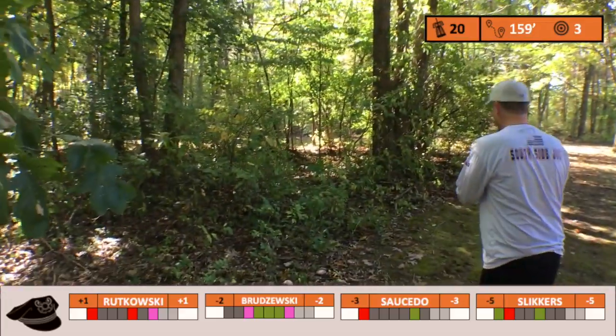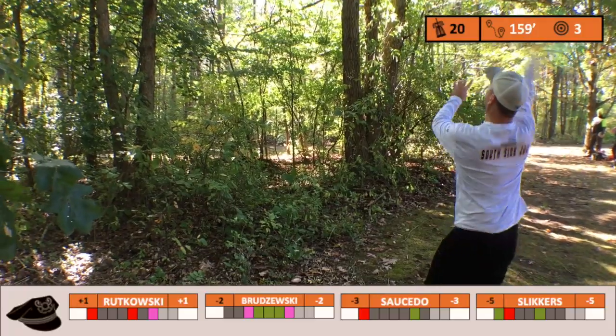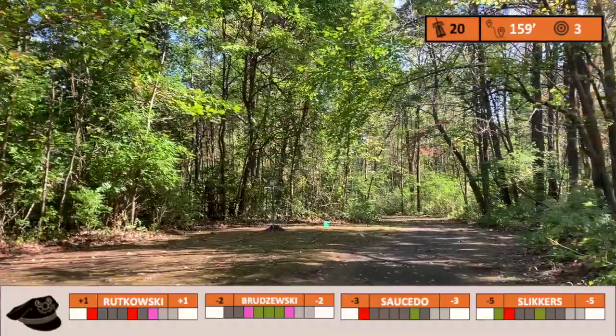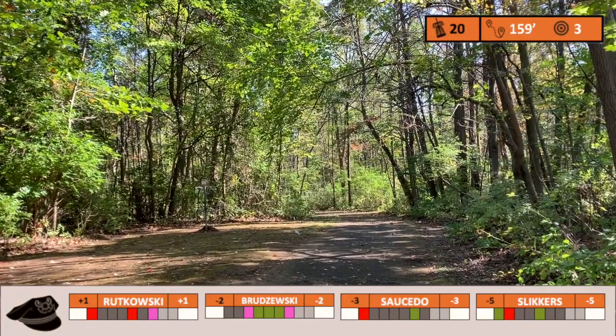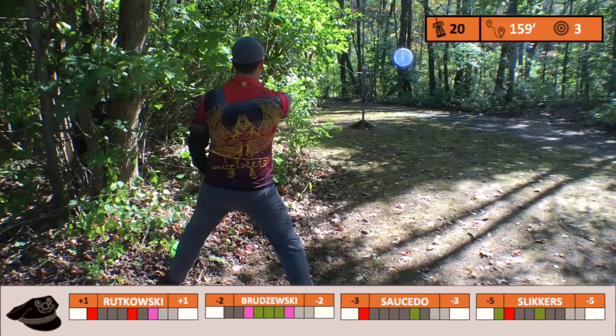Now that's going to be a tough upshot there. I don't think he's going to make it through all this stuff. Not easily, anyways. Having to go up, over, and vertical just to try and get through. And he does, and there's the danger right there. Oh. Downhill, roll away, and the disc just cruises.